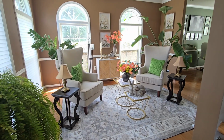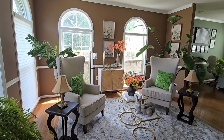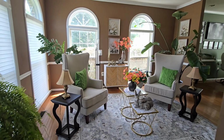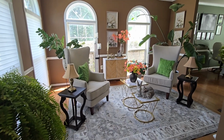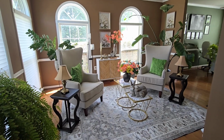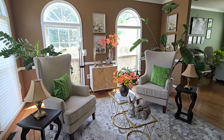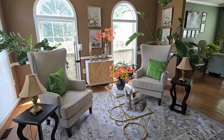But look at this, y'all. Let me know what you think of this space. Oh, beauty. She's your queen to be. Oh, yes. What do you think, guys? What are your thoughts? Let me know in the comments below.